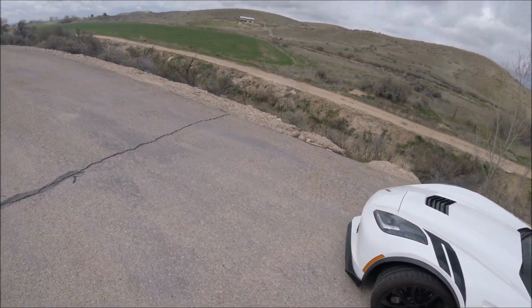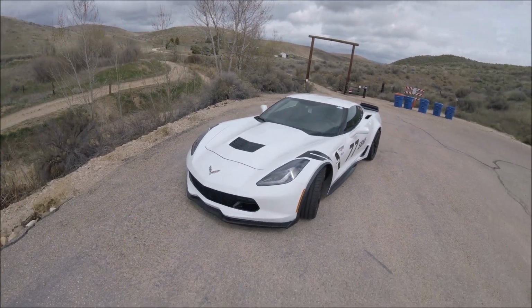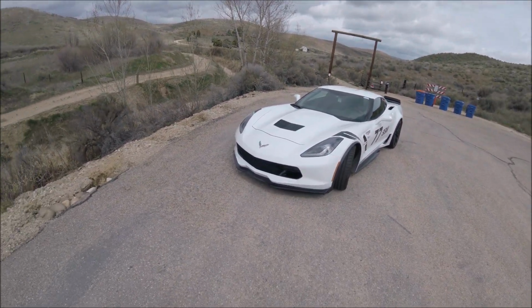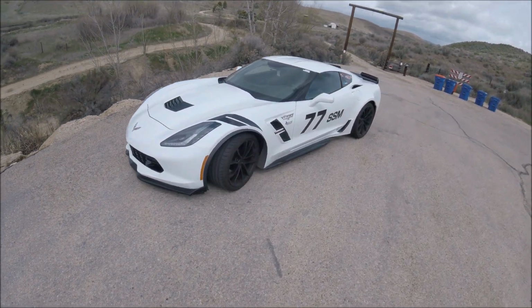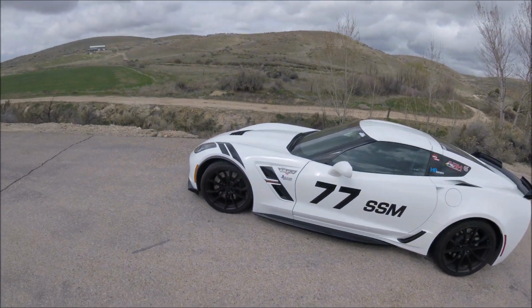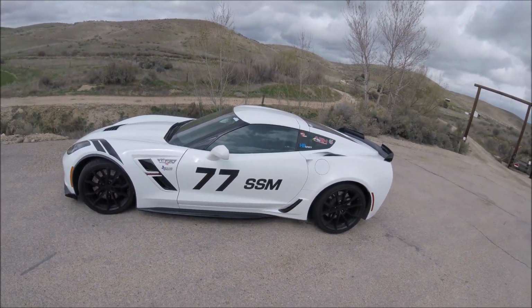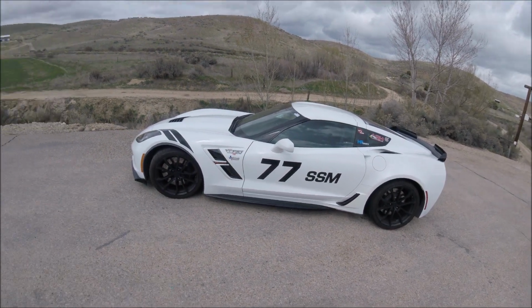Guys, I wanted to do a quick tour of my C7 GrandSport Katech with a Z06 manual transmission. So I think I'm the only GrandSport with a Z06 transmission. I think I'm the first one to do the swap. I've done it myself.